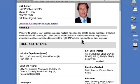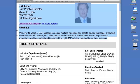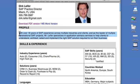Right near the top of the resume is Dirk's profile. The profile is what you would say about yourself in the first 20 seconds of a job interview. It tells the employer what you're all about. What are your strong points? Where do you belong in a project team?